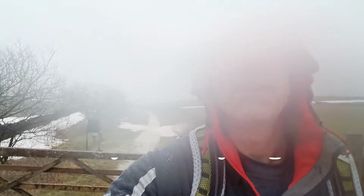Well, there we are. I have finished the High Peak Trail. Unfortunately, it's decided to rain for the last couple of miles. Otherwise, the weather's been really good, but looks like we're going to finish wet. Never mind. There we are.